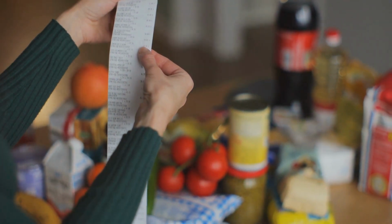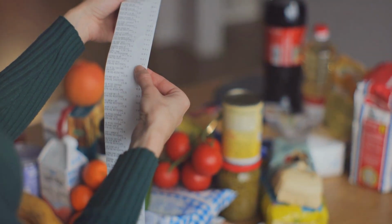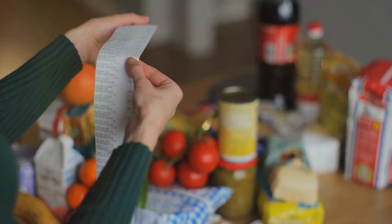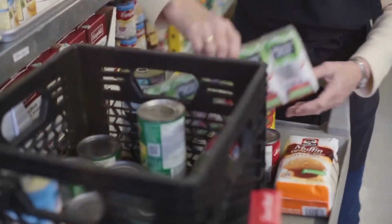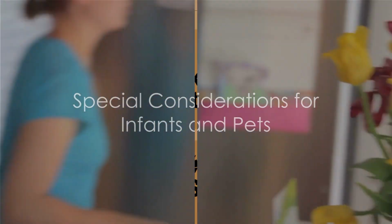And let's not forget our pets. They're part of the family too, right? Just as we need a diverse and balanced diet, so do they. So, make sure to include pet food in your emergency supplies. And in all cases, remember to check the expiration dates and rotate these supplies just like your other stockpile items. Remember, being prepared means caring for all family members.